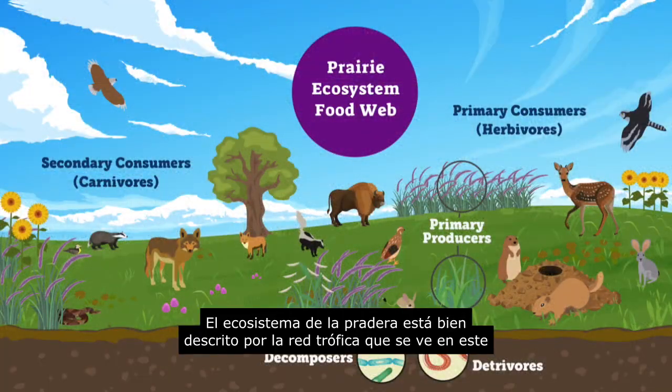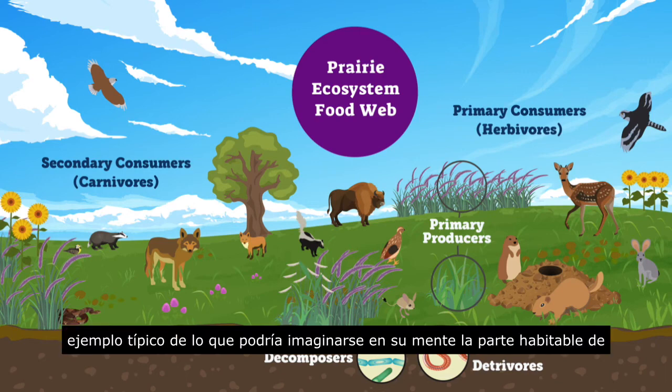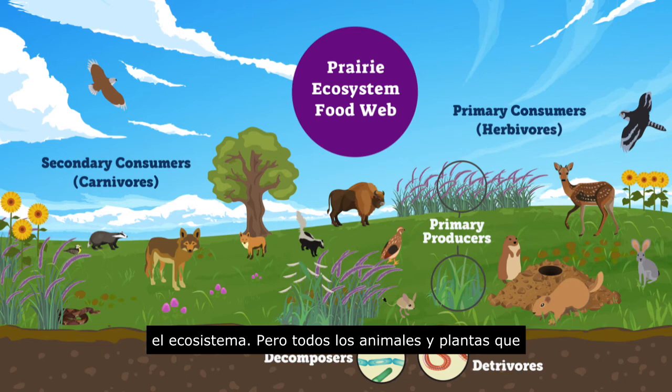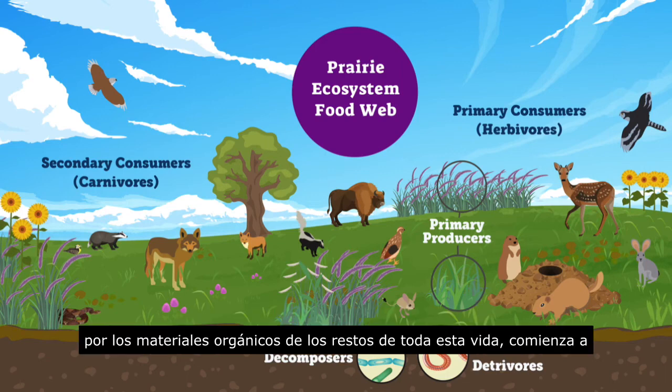The prairie ecosystem is well described by the food web you see on this slide. When I say ecosystem, this is the typical example of what you might picture in your mind, the living portion of the ecosystem. But all the animals and plants you see depend on the soil below. If that soil isn't constantly being fed by the organic materials from the remains of all this life, it starts to degrade and decline in fertility.